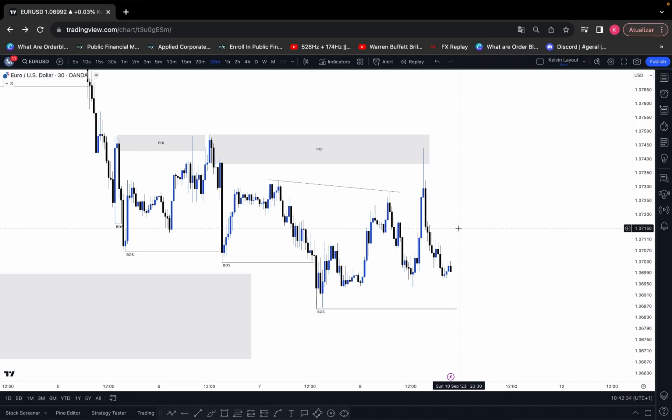We can see that on the month, price came to a monthly supply. Daily is still bullish, 4 hour is still bearish, and M30 as well is still bearish. So I need to see price continue all the way to the upside. That would be the first sign of bullish intention. If price breaks above this previous structure high right here, that would be the first sign of bullish intention.